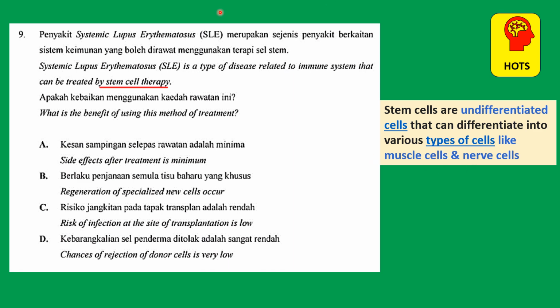For the answers here, let's see. Side effects after treatment is minimum. No, this is not the answer. B, regeneration of specialized new cells occurs. So B is the answer. Regeneration means here to produce again new cells, to form new tissues and to repair the organs that may be damaged and so forth. Or to produce new cells that will function, and replace the cells that are lacking or damaged. So the answer is B.